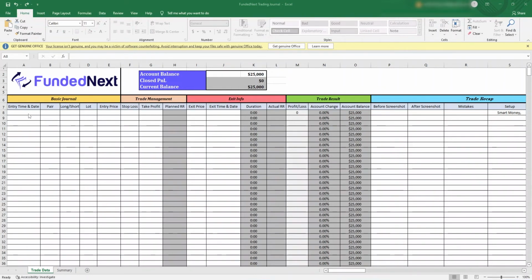Let's say I have taken a Euro USD buy on 25th February 2022 at 2:50 p.m. So I will put the time and date first. Then I will write the Euro USD under pair. Then, as it was a buy trade, I will select long from the drop down. Then let's say the trade was taken at 0.5 lot size. Now I will type the entry price, which was 1.1250. This covers up the basic trade journal.